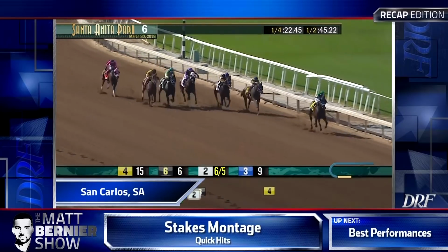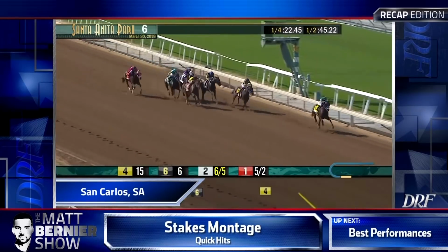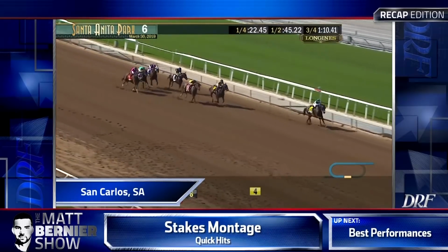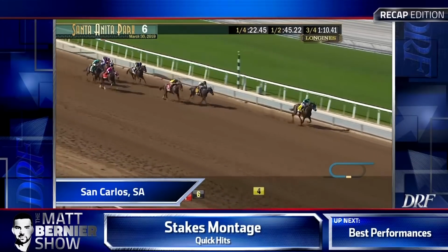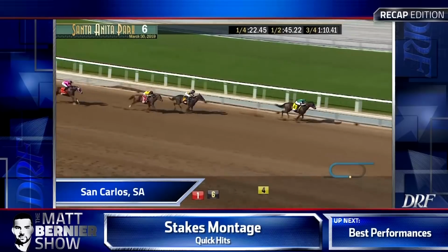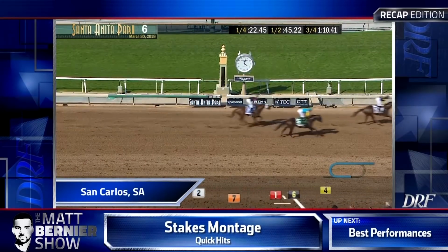Dr. Door hugs the rail to try to chase him. There's an eighth of a mile to go, and St. Joe Bay clear by 4 has to hold off Dr. Door and Kentaka late. St. Joe Bay still well in control, and it's St. Joe Bay and Victor Espinoza. St. Joe Bay all the way in the San Carlos. Dr. Door was second, Kentaka third, Solid Wager finished fourth.